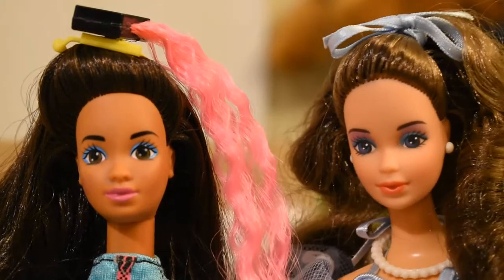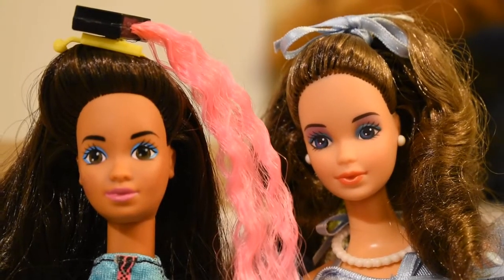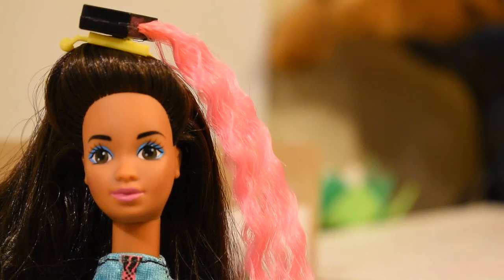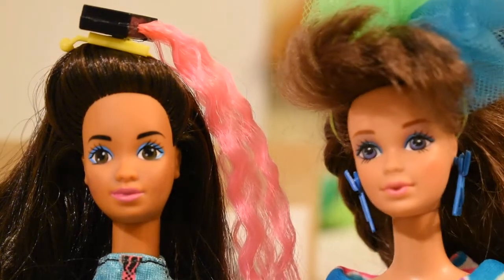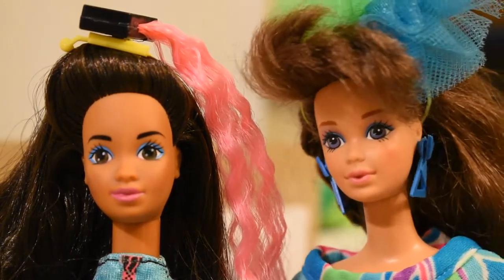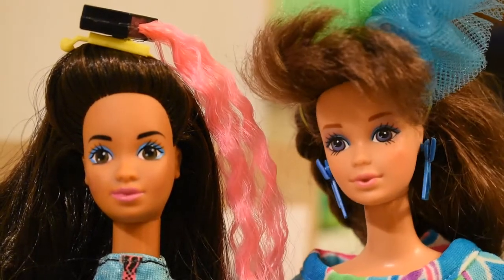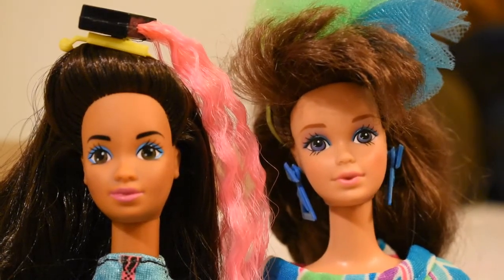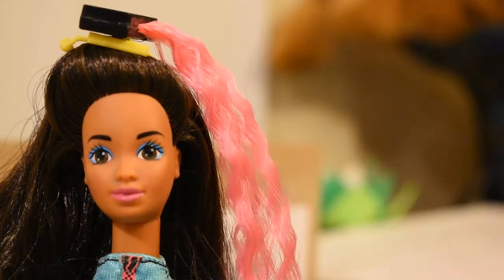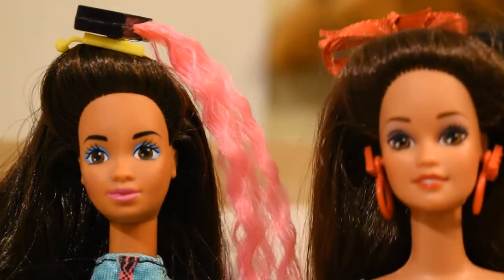So I have Perfume Pretty Whitney here, who is more or less the same as a Teresa doll from 1990 and 91. And I also have Ultra Hair Whitney here, who was sold in Europe instead of Brunette Barbie. And we see right around 1992 that the Steffie head mold came out of circulation because they changed Midge to the Diva head mold and they changed Teresa to her own face.